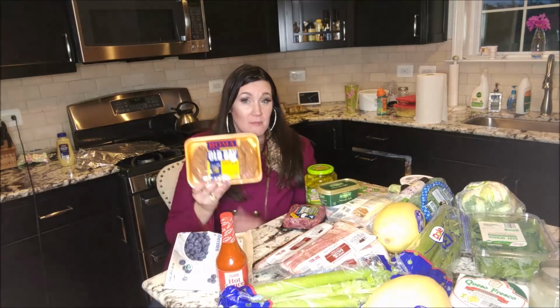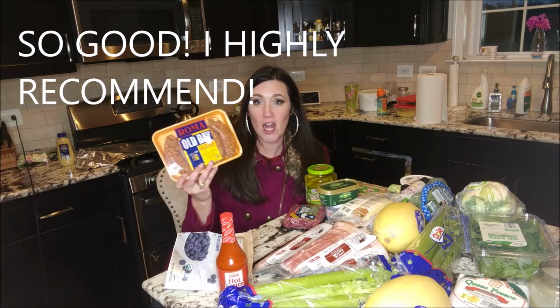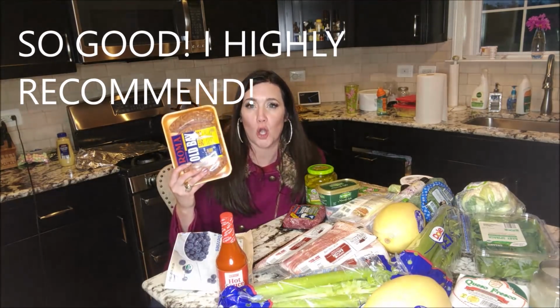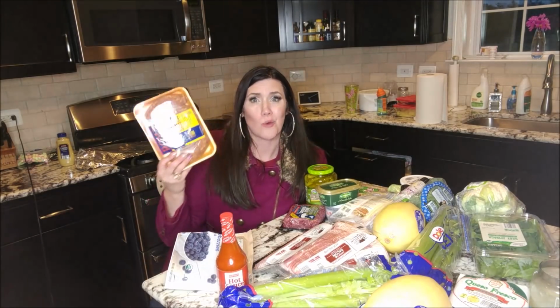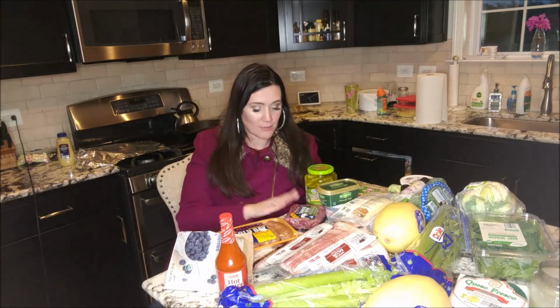I'm so excited, probably my most favorite item was the Untold Bay Sausage that I got. I got 2 packages of these. The ingredients looked good. The carbs, 2 carbs per sausage link. We're having this for dinner tonight. I'm super excited because it's on my magnet chart, which I'll show you what that looks like. It is Keto Wednesday. It's Wednesday keto breakfast, so I'm stoked to have that.